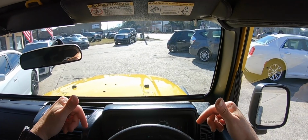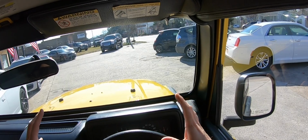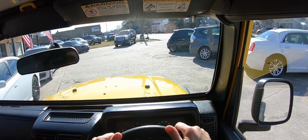And let me know, should we get more Jeeps at Southern Motor Company to sell, or should we buy a little more of something else? Let me know. I'm really curious to see what everybody's got to think.